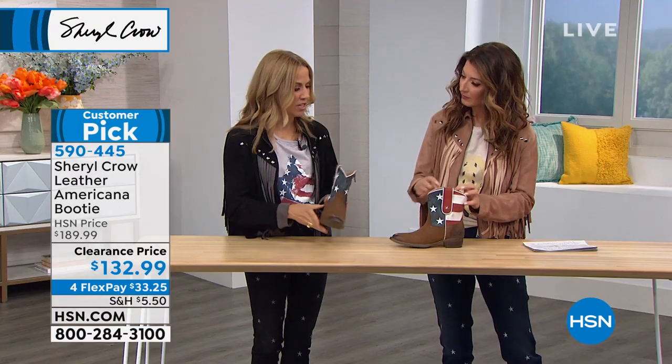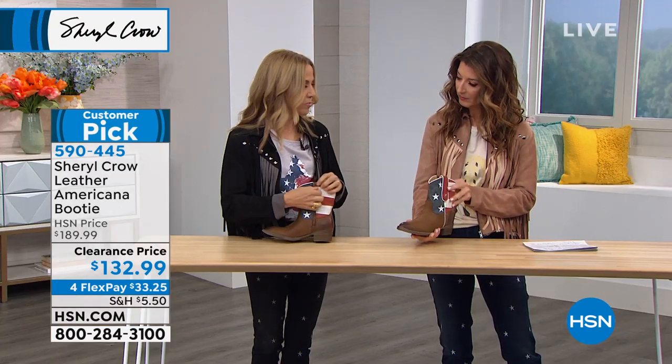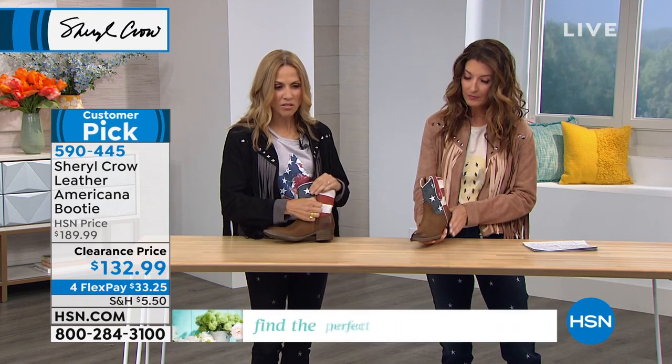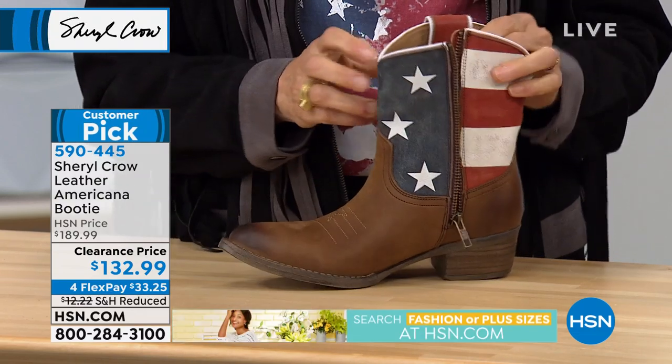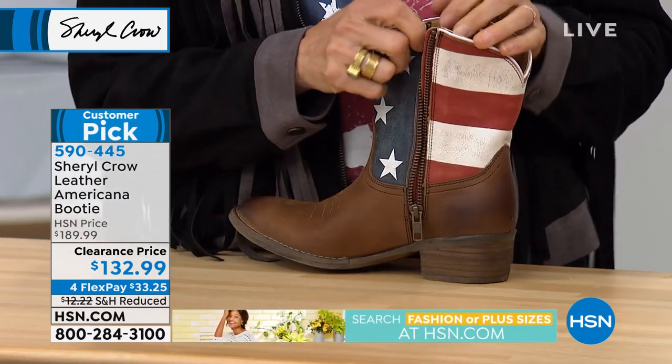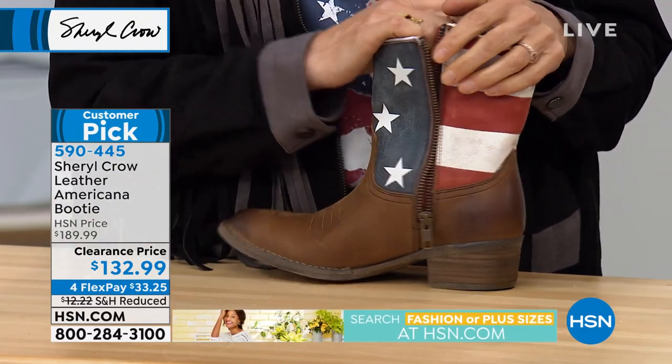They feel so good. They do have the side zip, so they're super easy to get into. Low heel, I wear these with skinny jeans. I wear them with sundresses. I wear them with shorts. I just wear them all the time.